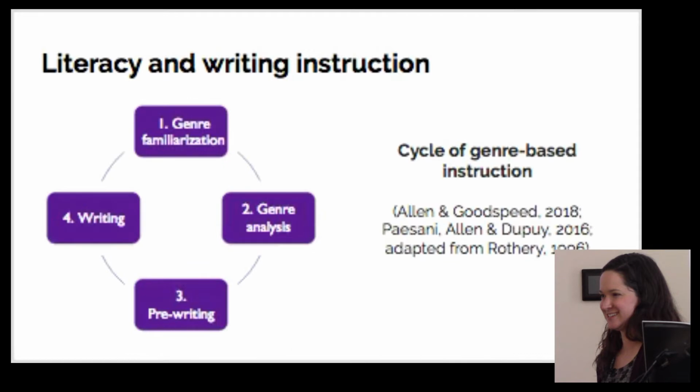This figure here illustrates a simplified cycle of genre-based instruction, which has some overlap with multiliteracies and the design metaphor. This cycle is based on Rothery's work published in 1996. She has done a lot of work on the implementation of genre-based pedagogies, and it's also adapted slightly using a multiliteracies lens. So the first stage of instruction here is genre familiarization. Learners are introduced to the model text and content of that text. They're also introduced to the context and audience of that potential text, and general comprehension of the text is established. In stage 2, learners are guided through an analysis of the genre's key features, including language features, content, organization, everything that they need to know to reproduce that genre.